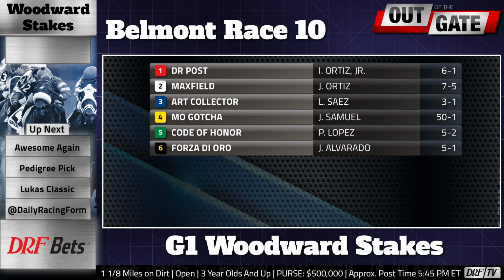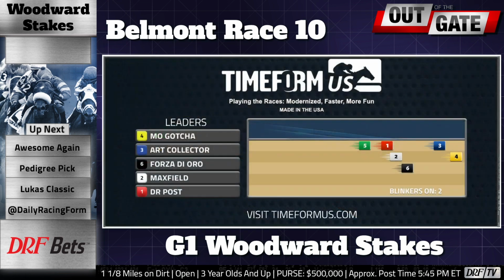And we'll throw up the Timeform US pace projector. Mo Gotcha, the number 4, is a big long shot. He does have speed, but Art Collector has really come back firing for Bill Mott when he can get close to the pace. I think Art Collector's got to try to take this away from Mo Gotcha. And if not, he'd be happy just sitting outside of Mo Gotcha and ready to pounce if that one falls apart at the far turn.